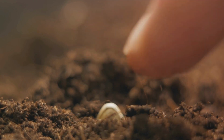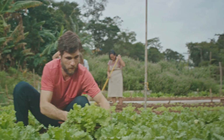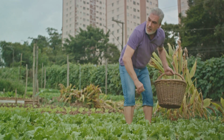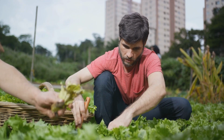It's not just about the destination, it's about the journey. The joy of watching a seed sprout into a plant, the anticipation of the first fruit, the satisfaction of a meal made with homegrown produce. That's what urban survival gardening is all about. So, if the thought of fresh, homegrown food excites you, stick around for a garden full of tips.